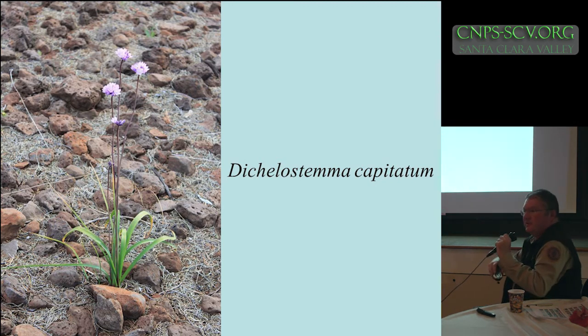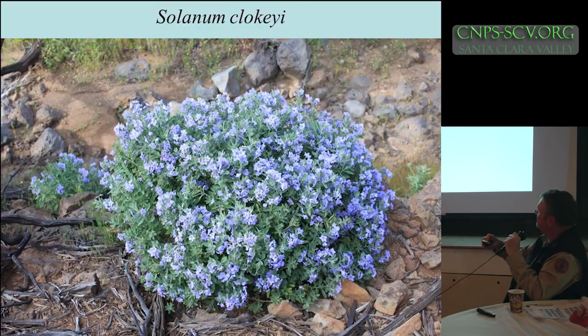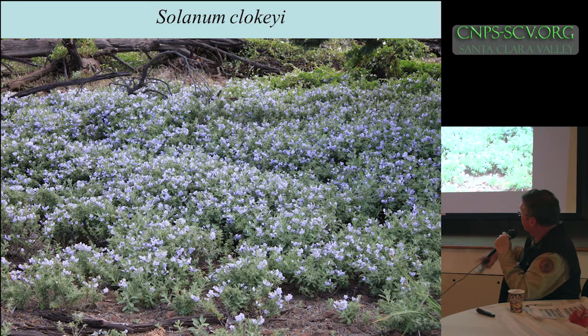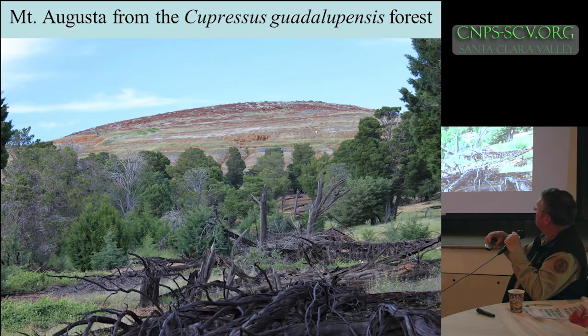The Dicolastemmas out on the island are gigantic, kind of like the ones you see on Santa Cruz Island. They can be up to about 3 feet or so in height, and just big. The Solanum again, I think, yes. This is why it seems like it could be something else. All that seems to be clonal and just spreading underground. And again, those are only about 18 inches high with big flowers. That's looking back toward Mount Augusta.